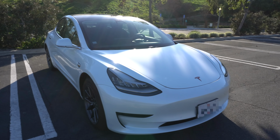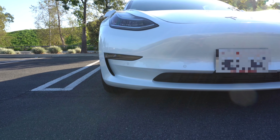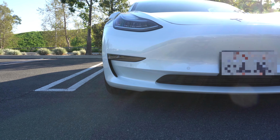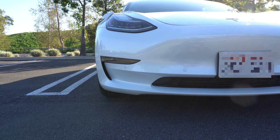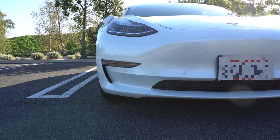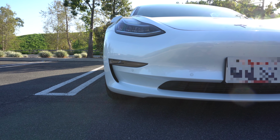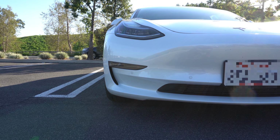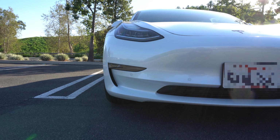I will say that you do not get fog lights on the Standard Range Plus here in 2020. This is something that was on Standard Range Pluses for a while. My car in particular does include it, which is kind of cool, but you do not have that option here in 2020. I believe they took that away at the end of 2019. So that is something to keep in mind. No longer on the Standard Range Plus.